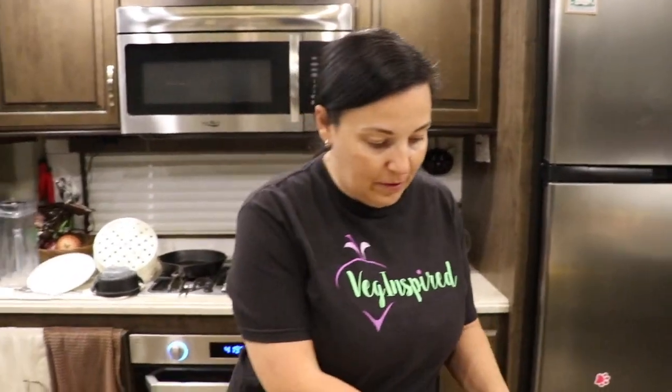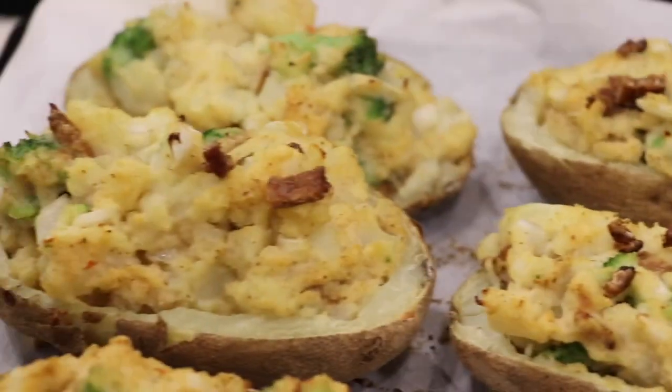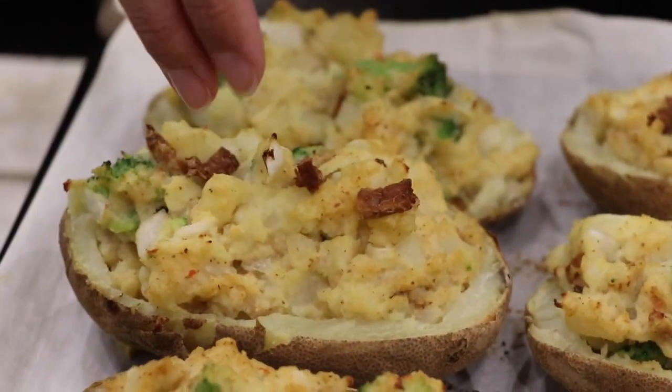These four are mine. I'm gonna garnish them with a little bit of fresh bacon. I don't know about you, but this is my kind of dinner. Potatoes, a cheesy taste, broccoli. I would dream of meals like this that are so rich and so savory and such a great comfort food. I am really, really enjoying eating this way. I'm ready to plate them up.